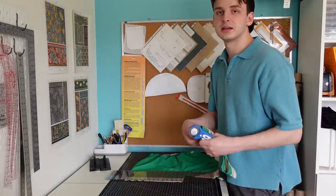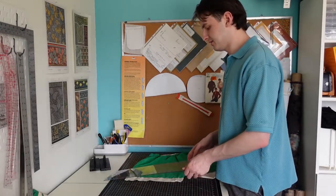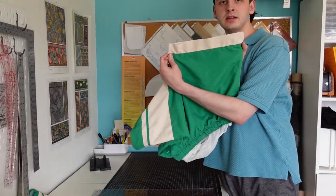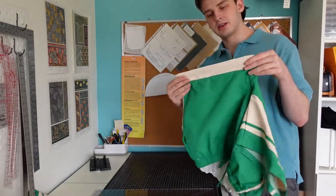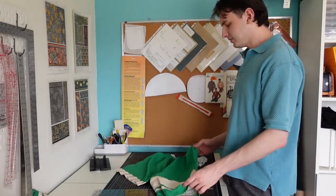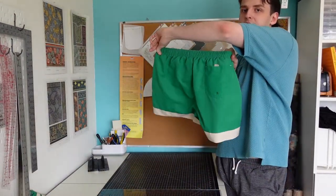There we go. One smooth cut. Got some excess fabric that we'll use for something down the line. Always save that stuff. And as you can see, since I pinned it, it's got an even white piece on the front and the back. And I'm going to do the exact same thing to the other side. And I'll see you once that's done. Alright, got the other side done, and they're looking so much better already.